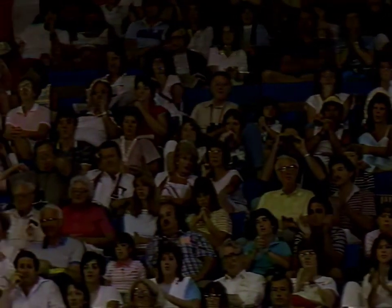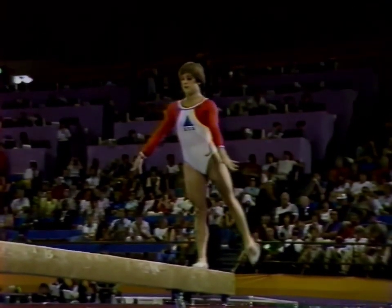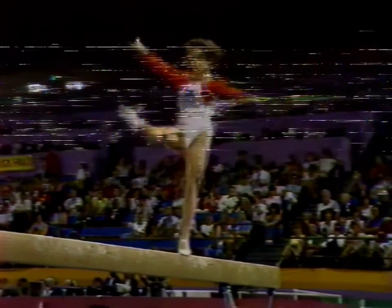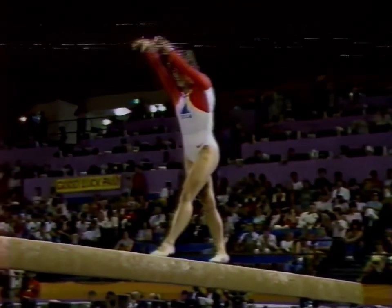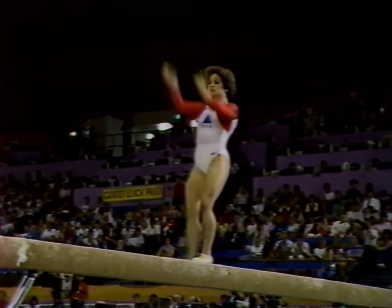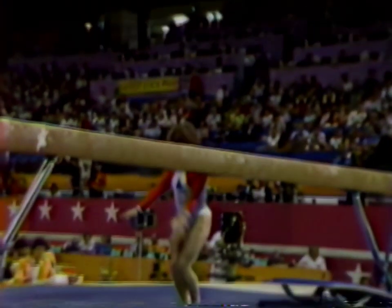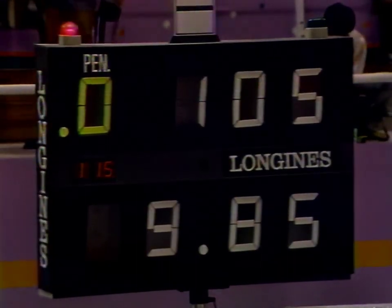I think the compulsories are more difficult for Mary Lou than even her optionals. It's like holding a racehorse back. Let's take a look at her dismount. Watch how high she gets above the beam when she opens up. She's opening up right in the vertical. Not very many gymnasts can do it with that kind of stretch. And it's a 9.85 for Mary Lou Retton.